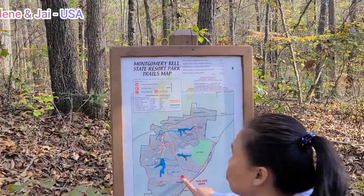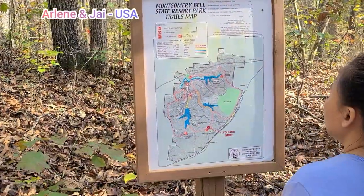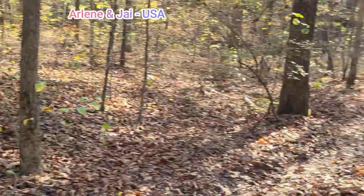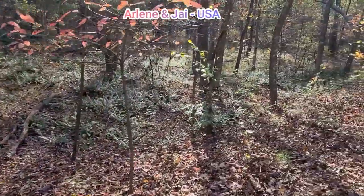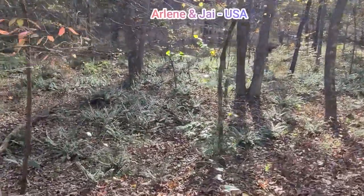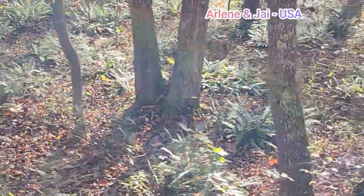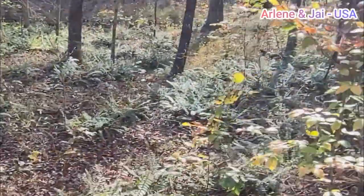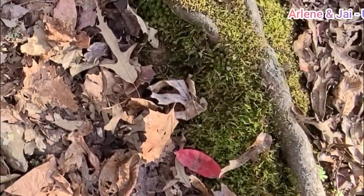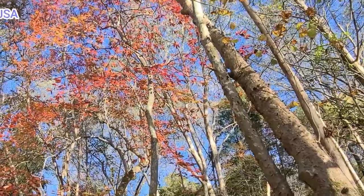Oh, it's not a loop. If you go there, we have to come back. Alright, let's just continue. Found some ferns in the wild that we got excited about. So we saw some leaves on the ground and decided to check it out. And look what we found.